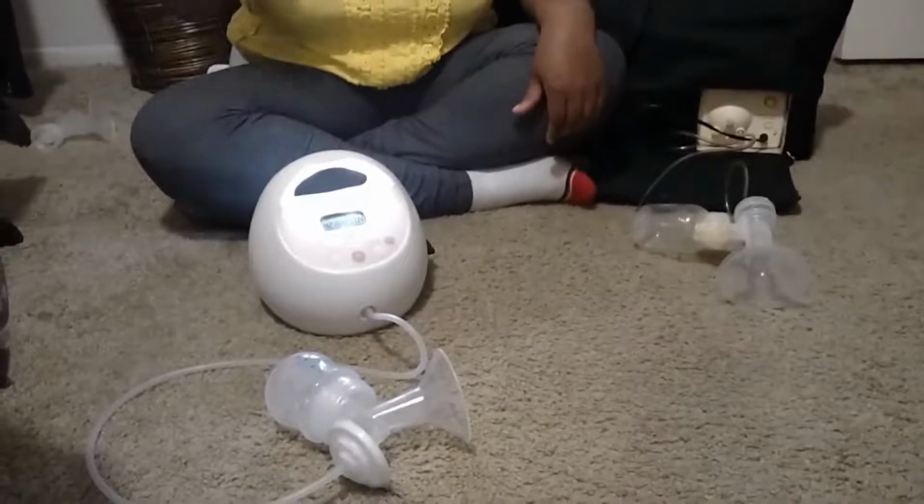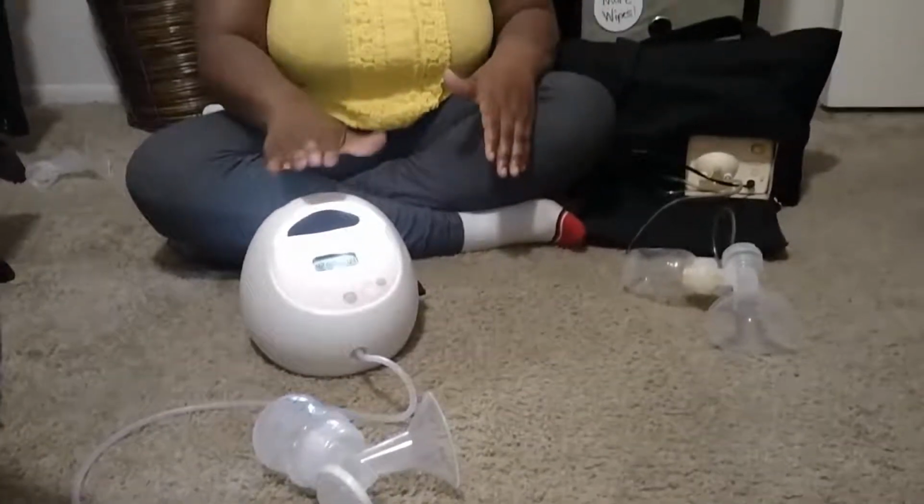And it is night and day difference with how quiet this pump is and what all it backs it up with. I love it that I can stay in the room and pump at night, even though I don't do night pumpings anymore. But it's just an amazing feature to have. At the price that it's offered at, who can beat it? I'm sure the Medela has its perks, but again, I'm not about that life. I ain't got that kind of money.